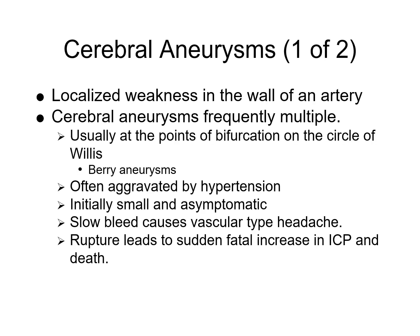An aneurysm is caused by a weakness in the wall of an artery. It's a dilation of that artery, thinning out the wall. These aneurysms in the brain can be multiple, and they frequently are, and they usually occur at the points of the bifurcation on the circle of Willis. So this is that circle of Willis. Remember that alternate blood supply in the brain there, and bifurcation is where these arteries merge together to form that anastomosis.